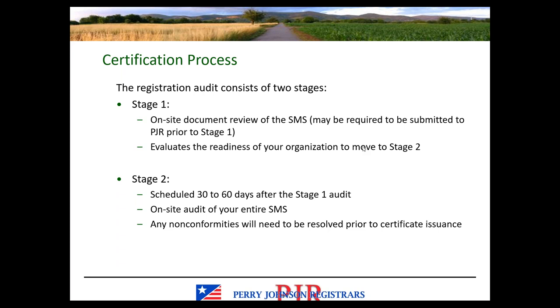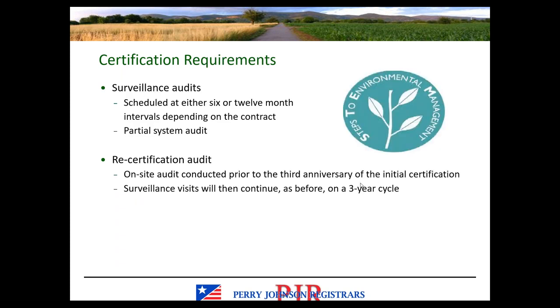The Stage 2 audit is a full system audit. All of the processes are sampled, all of the shifts, to really get a good sense of how effectively the standard requirements have been implemented. Again, any nonconformities identified need to be resolved prior to certificate issuance. Certificates are good for 3 years.